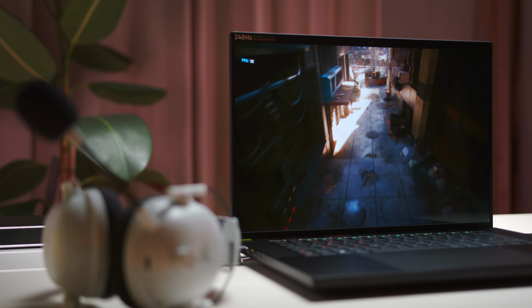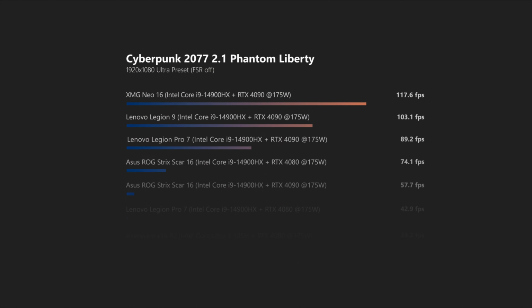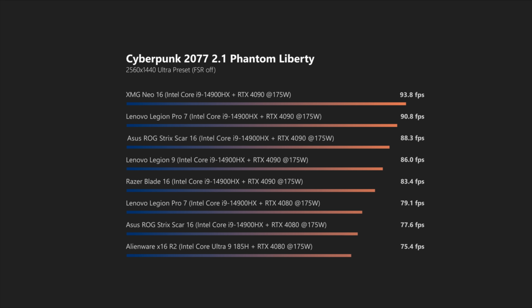In Cyberpunk, a title that is much more GPU bound and therefore a lot more representative of modern games, our results are much more in line with the general expectations, especially if you go beyond 1080p. As you can see, even the slower CPU in the Alienware isn't asking for a huge compromise to actual FPS, as long as the GPU is fed enough wattage, which is actually quite impressive in the X16's slim chassis. The difference between Nvidia's high-end mobile GPUs is also much more noticeable here, and the Neo 16 shows very impressively what the 4090 can do under optimal circumstances.